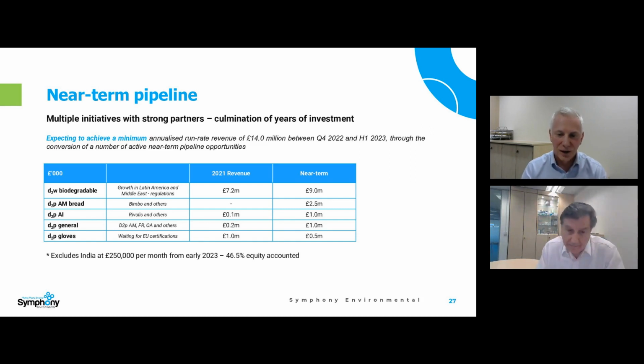And then the gloves, actually the reduction there in gloves because of the EU certifications, so that will go from the £1 million of non-certified glove and low-value glove last year into a more high-value certified glove, but we expect that to start a little bit slower. And all of this excludes India, and Michael will discuss India in a minute, but India, as we announced at the same time as the interims, they're looking at value at the starting of next year of £250,000 per month. And you've got to remember that's equity accounted at 46.5%, so it's not included in our revenue estimations.